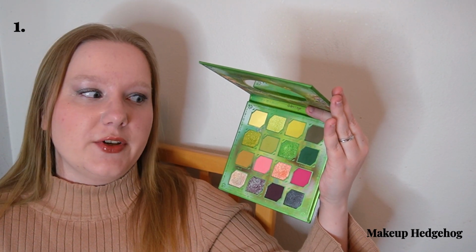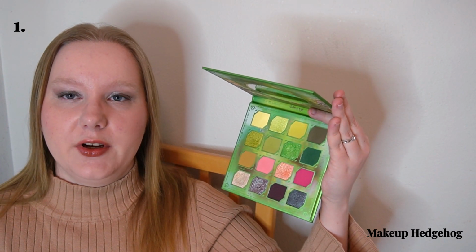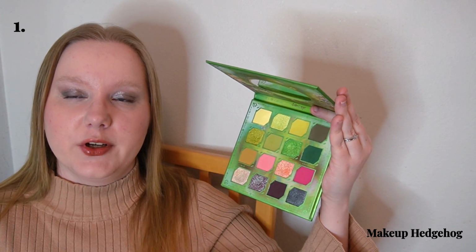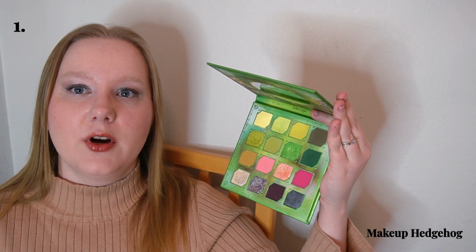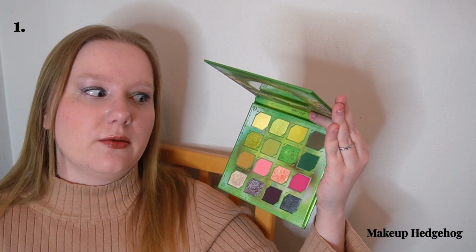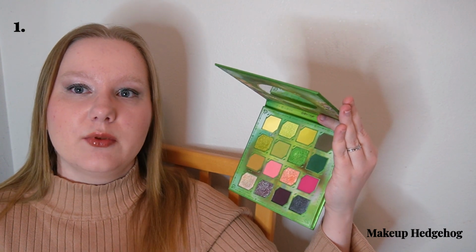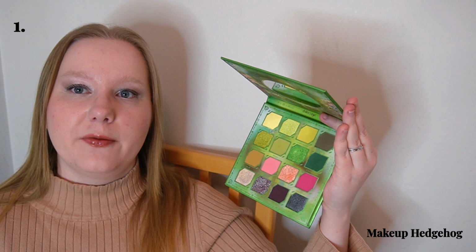It's very impressive for me, and this is a palette that I go back to every spring and summertime, because especially during the springtime, I have gotten quite a lot of compliments when I wear the looks you can create with this. You wouldn't think it has that much versatility when you initially look at it and think, oh, that's just going to be quite green, but when you really start using this and playing around with the colors, there's quite a lot of variety in this one.